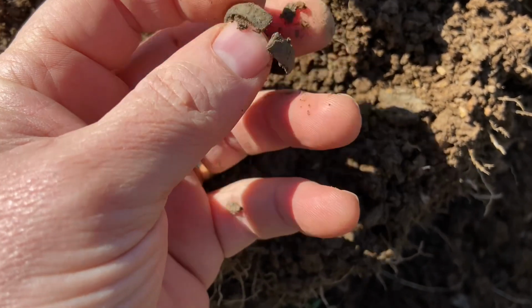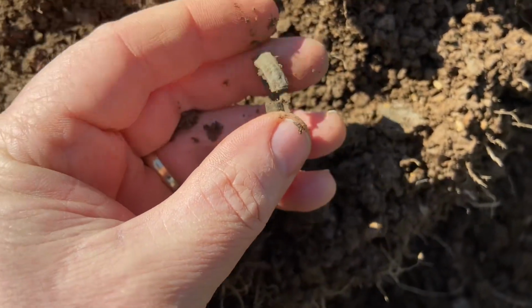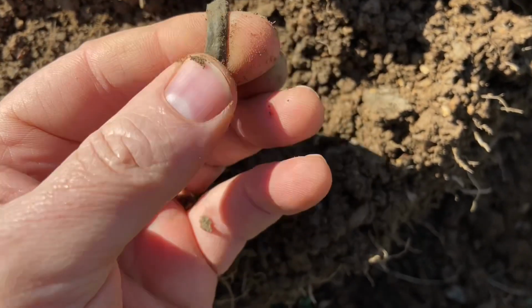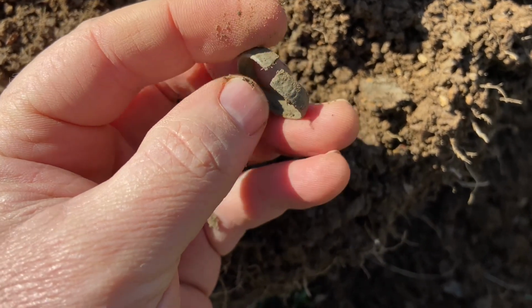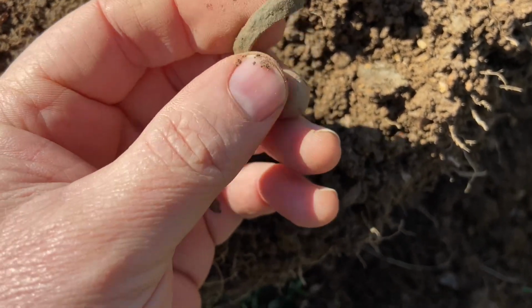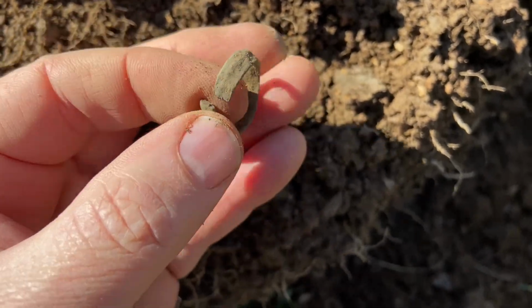And from what I can tell, it's even got some fancy on it. Oh man, I almost have to believe that's what that is. Just the thinness of it. Obviously the shape. It does have some kind of little fancy. Get a brush on that, see if it cleans up. And if it does, and it's pretty, I'll show you.